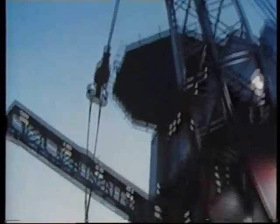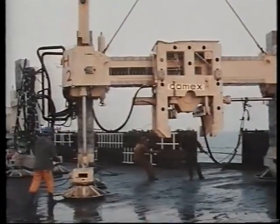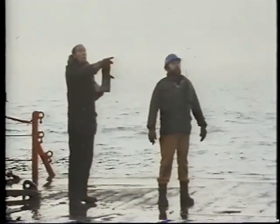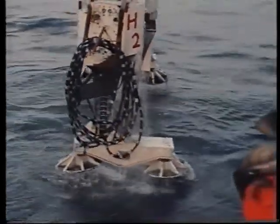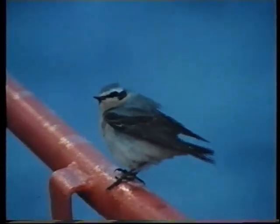Operations immediately get underway. The job consists of a welded hyperbaric connection on a 36-inch pipe at the foot of the platform. The hydraulic H-frames are lowered to the seabed by the Seabex crane. Maneuvering is rapid and precise.